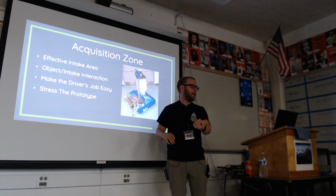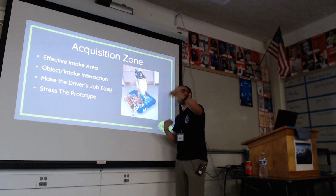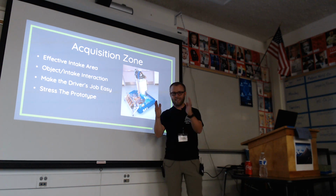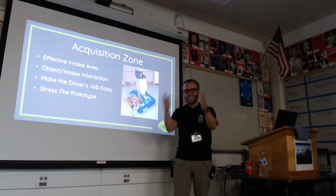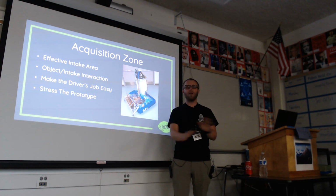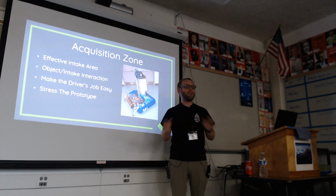If you don't have a wide acquisition zone, it makes it exponentially harder for your driver to pick up the game element. All right, because they're often 50 feet away from the robot and the robot's driving sideways, and there's no way, if the ball is 6 inches in diameter and you make a 6-inch intake, right, there's no way that driver's going to pick up that ball. Not in a million years, all right? It'll take them all match and they may never get it, okay?